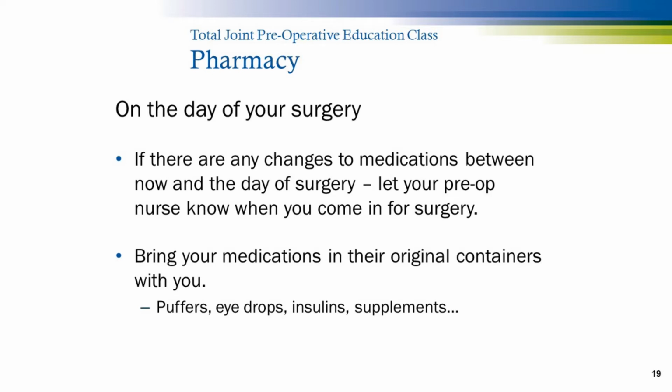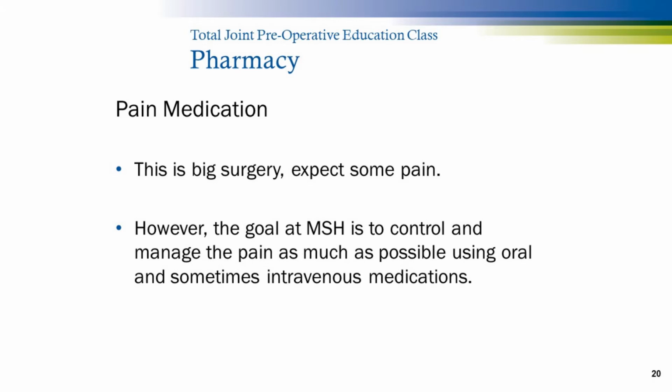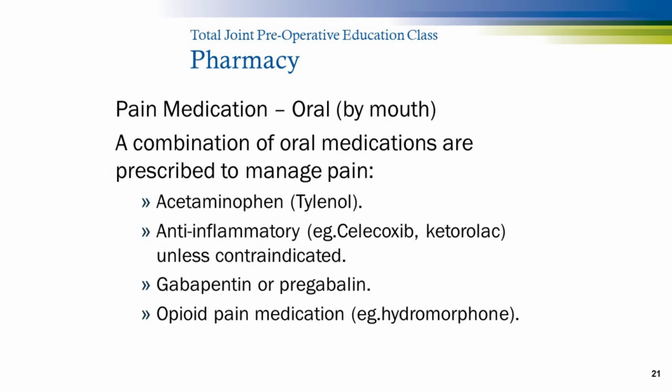medication you are taking. As with any big surgery, you can expect some pain. At Markham Stouffville Hospital, our goal is to manage the pain using medications you take by mouth. Some pain medications will be given intravenously if needed. A combination of non-opioid medications as well as opioid medications may be prescribed to help manage your pain.